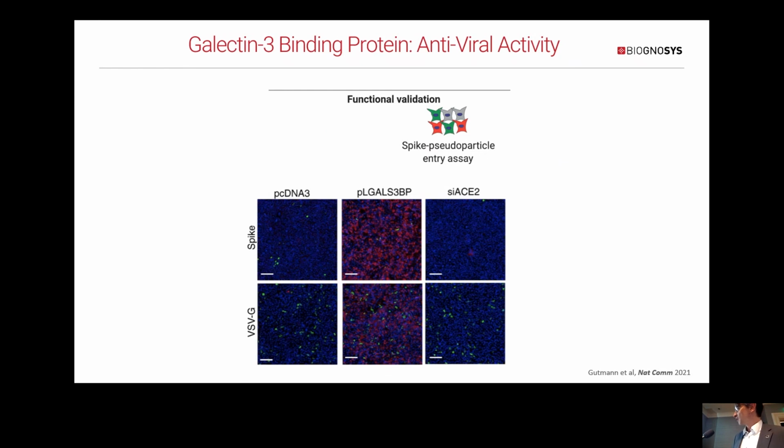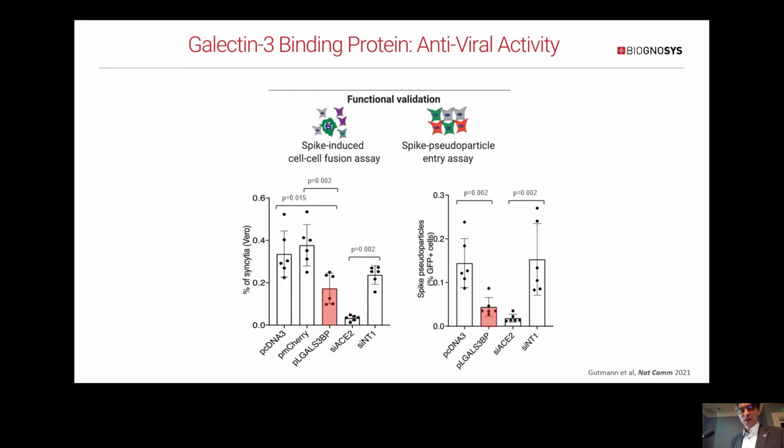And as additional controls, we had here proteins from another virus to actually show that this mechanism is specific for the spike protein and doesn't occur with other virus entry mechanisms. So this is the quantification. So for functional validation, and this is of course all in vitro, we had two assays: the spike-induced cell-cell fusion assay, with galectin-3 binding protein being protective against cell-cell fusion induced by spike. And similar for the spike pseudoparticle entry assay, overexpression of galectin-3 binding protein attenuated the uptake of these spike pseudoparticles. And ACE2 here as a positive control, and the non-targeting siRNA as a negative control.